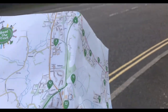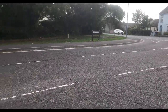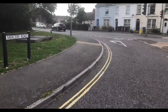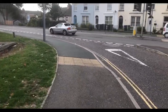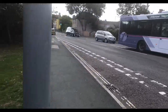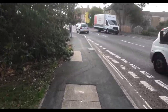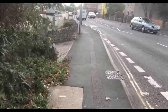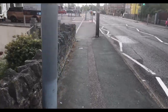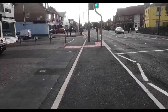It's just down the main road and turning into the main Dorchester Road now, making sure not to get run over, because it would be a very short video otherwise. And the camera would go completely out of focus. I'm on the main Dorchester Road now, walking towards the next Beat the Street sensor.